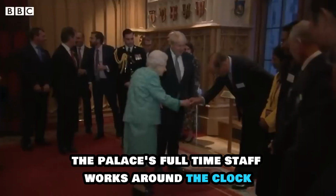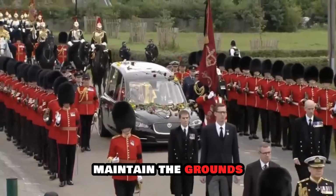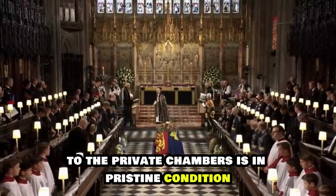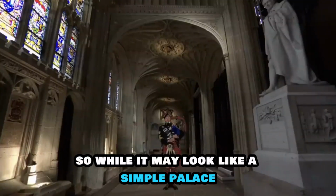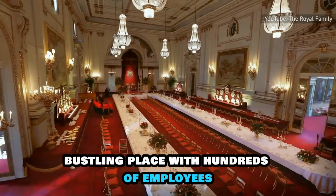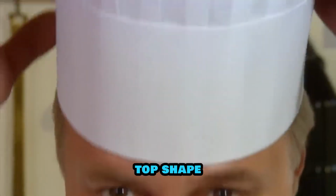In fact, the palace's full-time staff works around the clock to prepare for royal events, maintain the grounds, and make sure everything from the staterooms to the private chambers is in pristine condition. So, while it may look like a simple palace from the outside, it's actually a busy, bustling place with hundreds of employees who are constantly making sure everything stays in tip-top shape.